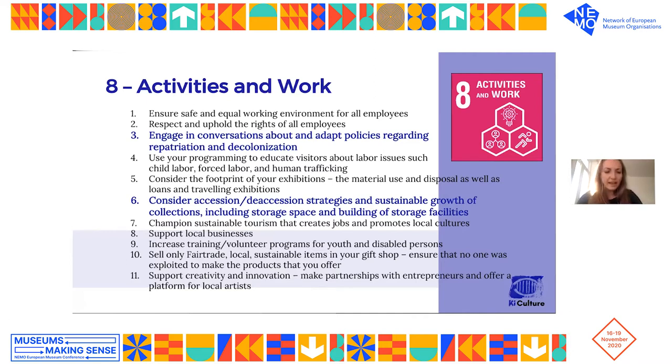I was doing a social sustainability professional development course, and one of my participants said, you know, Caitlin, this all sounds great, but I'm a conservator, so I don't really have the capacity to talk about decolonization. Like, that's not my job. That's the curator's job, right? And I disagree with that.